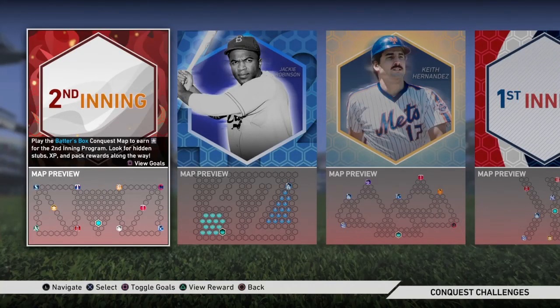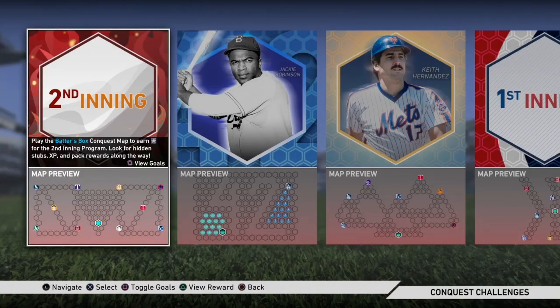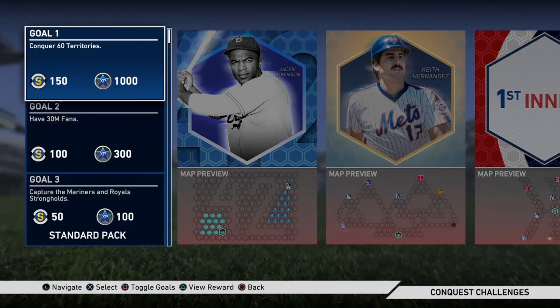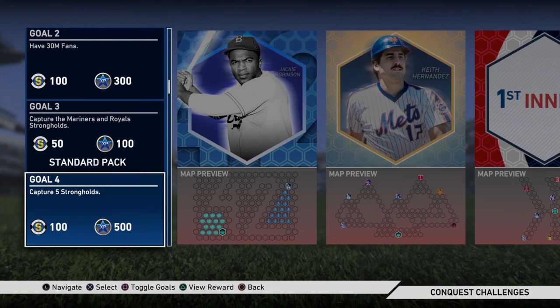I believe the last thing they added in this update is the second inning batter's box conquest map. Now this is supposed to look like a batter's box. You can see home plate here, the right-handed batter's box, the left-handed batter's box. I kind of see it. I think it's good. But this is the second inning conquest thing. Here are the rewards and stuff.